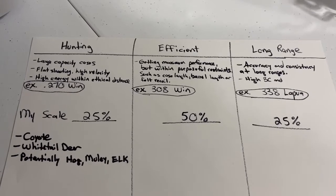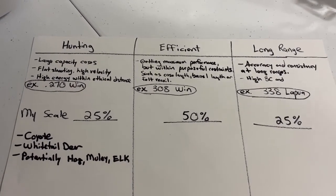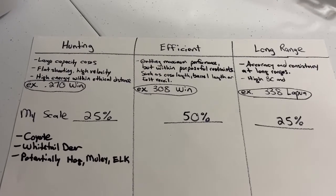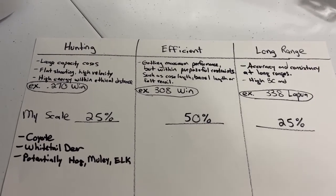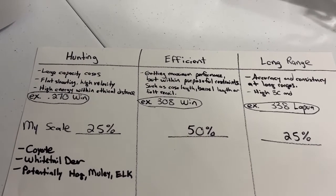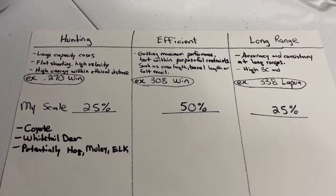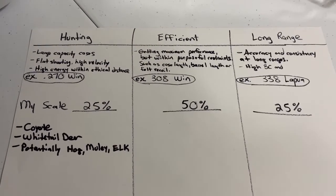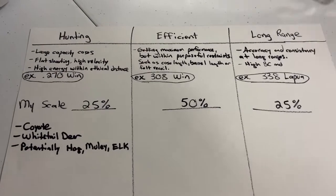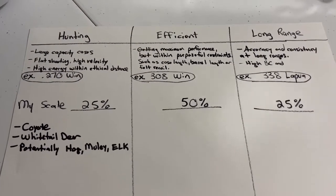can perform so good in a 22-inch barrel, but a 7mm Magnum is just not going to perform in a 22-inch barrel. Could you use it? Could you have success? Of course. But if you want to get the potential out of your 7mm Magnum, you really need a 26-inch barrel, at least a 24-inch barrel. And it's going to be a long action.